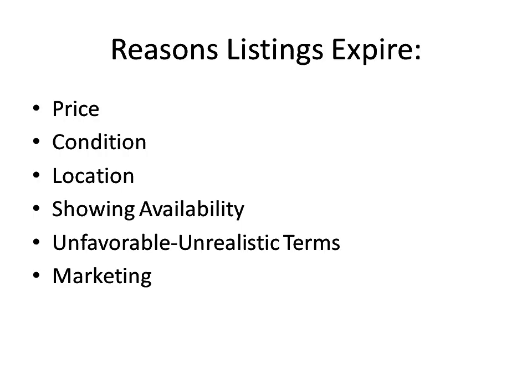So let's talk about the reasons why listings expire. They are because of price, condition, location, showing availability, unfavorable or unrealistic terms from the homeowner, or because of marketing.